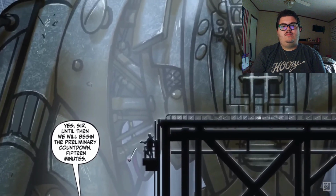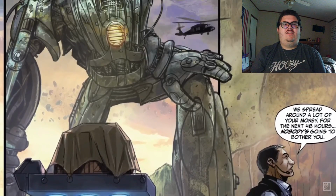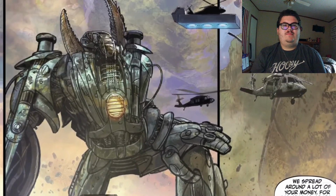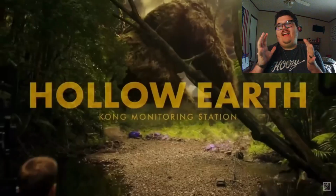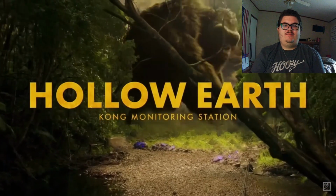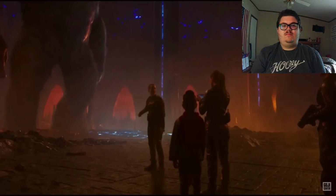After a successful test, the Titan Hunter was lowered down to the Hollow Earth, where it would experience its first hunting expedition. Monarch already had bases down here, and this place was already under surveillance. However, RM Construction had already spread enough money around to prevent Monarch from meddling with Raymond's hunting expedition.